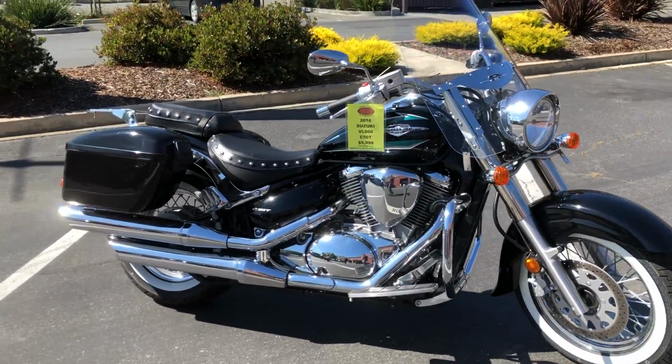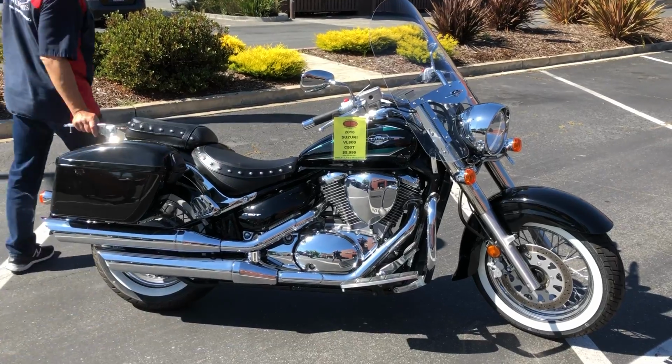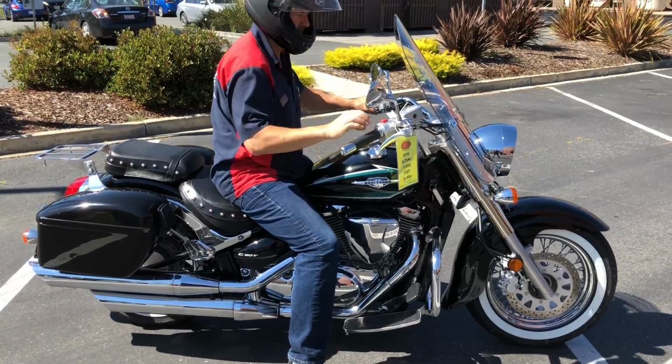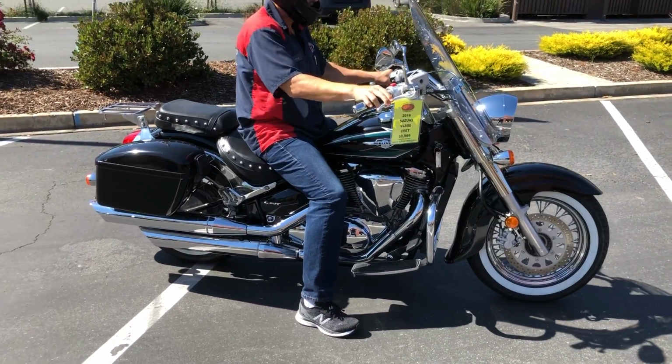Come by, check it out. Make an offer. If we can do it, we will. We have financing. We have extended service contracts. Check us out on the web, www.contracostaps.com, where at any given time we have 30 to 40 beautiful clean used bikes in stock.